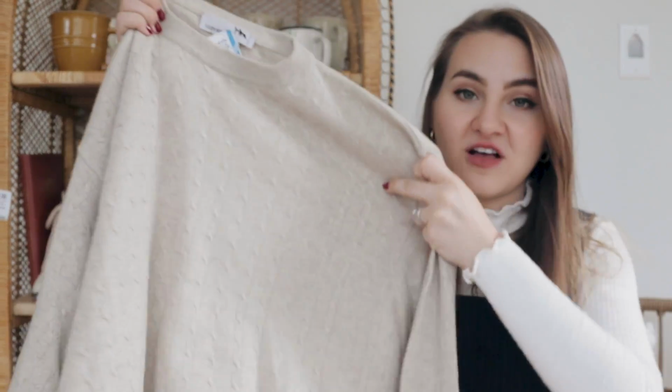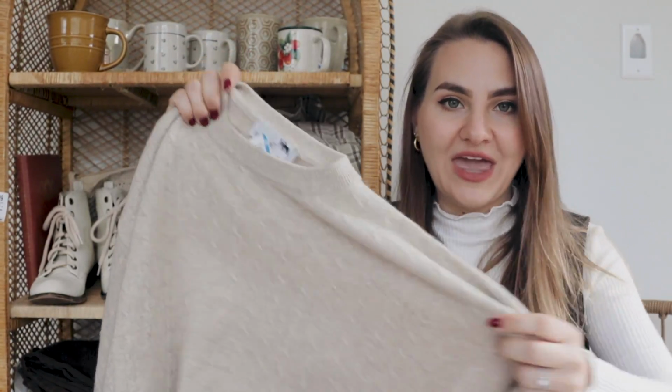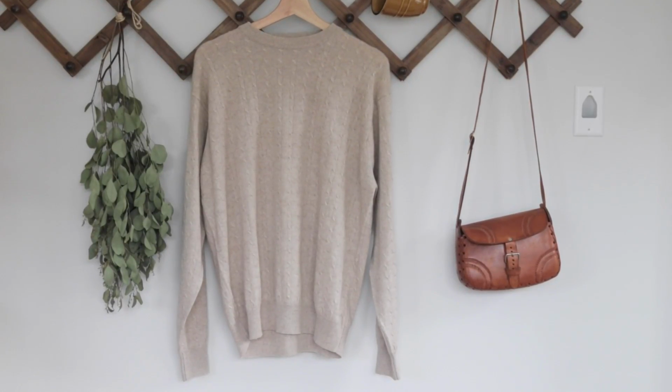This one is so freaking luxurious. Again, it was really expensive, especially for Value Village. But it's half cashmere and half silk, which is fancy pantsy. And it's got a really small, subtle cable knit. See if you can see that there. And it is really, really soft.